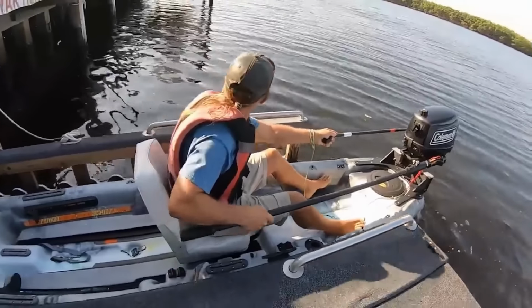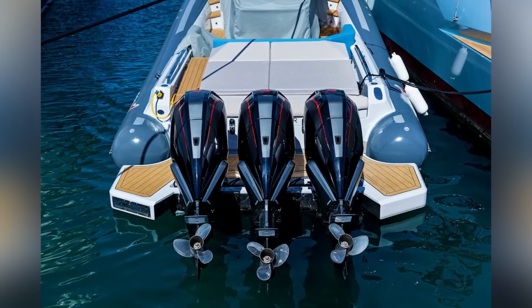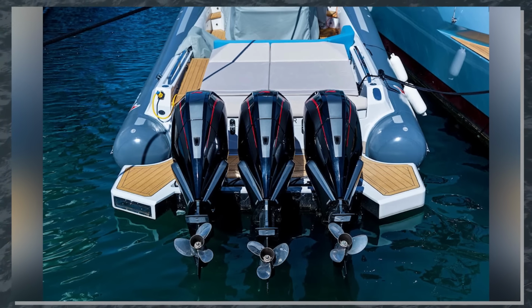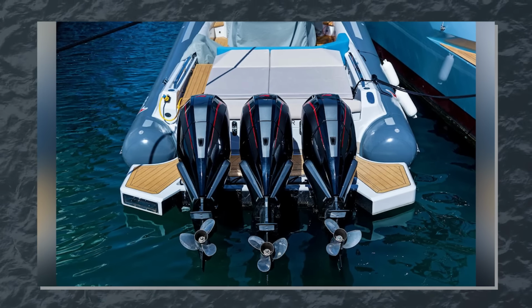On the flip side, many two-strokes can be incredibly smoky, especially if they're not modern direct injection designs. Fuel economy isn't typically their strong suit, and if you're looking to troll at lower RPM for hours on end, you might find yourself burning a bit more fuel than you'd prefer. Emissions regulations have also cracked down on older two-strokes, meaning new models can be hard to come by in some areas, or no longer available at all.